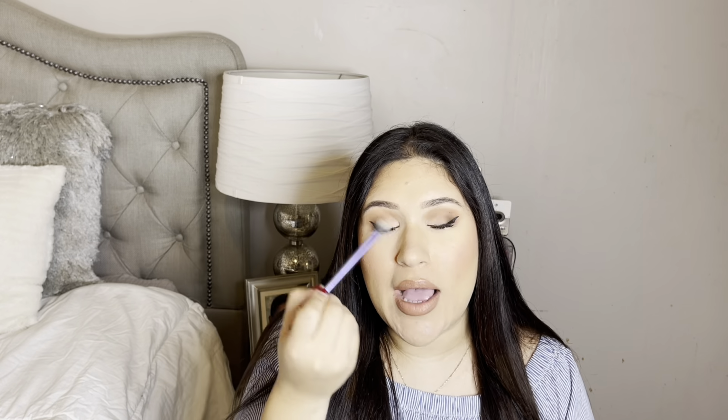Now, the difference that I find between this, an Urban Decay flat synthetic brush, versus this one: I feel like you can pack it on, but if you start to try to blend it, you'll see a lot of streaks just because it's so flat. But with this one, it's not all the same length like the little synthetic brushes, and it's fluffier, so you actually can blend it without having any streaks.